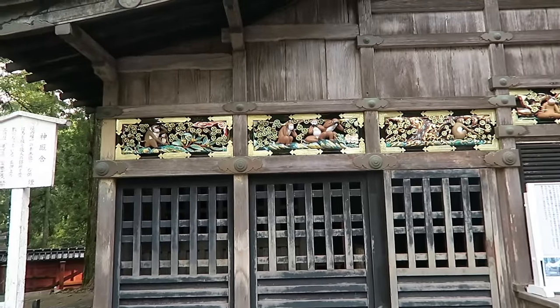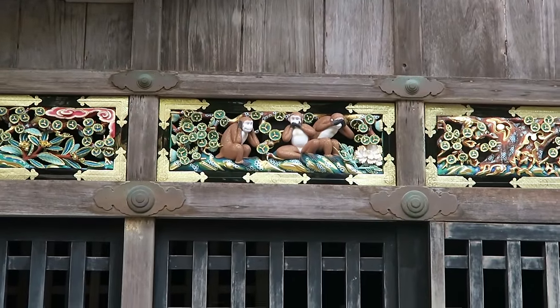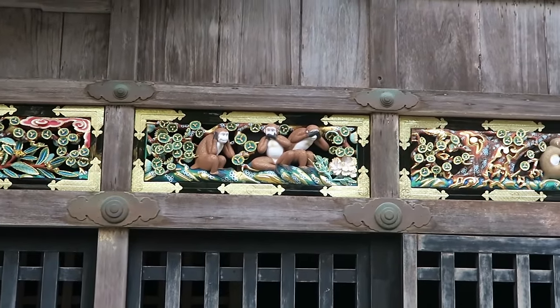Up here, you must have heard of the phrase, see no evil, hear no evil, speak no evil, right? Well, this is where it originated from. And it's a little, like a mural, wooden mural here. And you can see it. So let's see, if you go, see that one in the middle? That's hear no evil, speak no evil, see no evil.